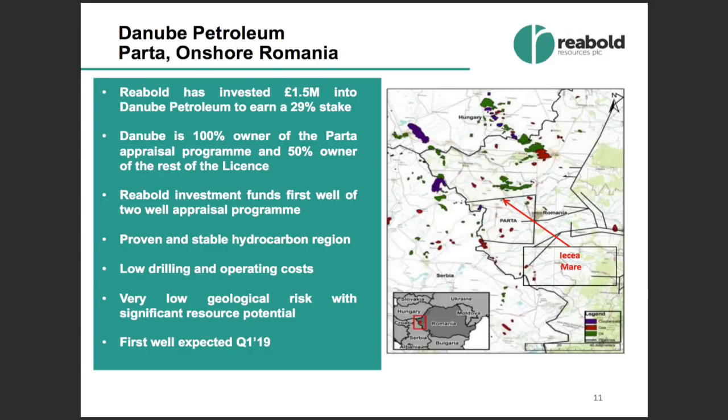The final project area, where drilling will be taking place late this year, early next year, is in Romania. So we set up a company called Danube Petroleum, into which the Parta license went. And Parta has a discovery that was made on it on the Ichia Mare location, where the red arrow points to the very northern part of that field. It was a gas discovery that was made, and it tested for gas. There was another gas well that was drilled there that actually flared gas. And again, it is a situation at the time when there was no gas market.